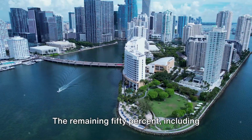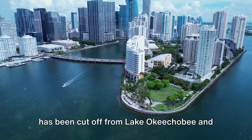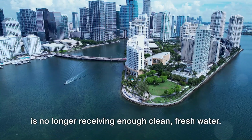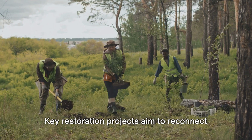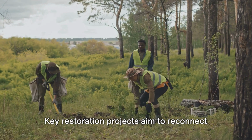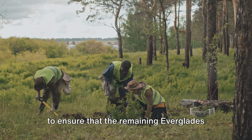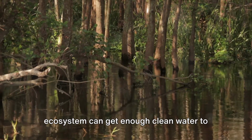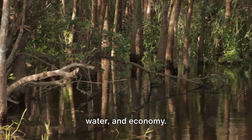The remaining 50%, including Everglades National Park and Florida Bay, has been cut off from Lake Okeechobee and is no longer receiving enough clean, fresh water. But there is still hope. Key restoration projects aim to reconnect the flow of water through South Florida to ensure that the remaining Everglades ecosystem can get enough clean water to sustain Florida's wildlife, drinking water, and economy.